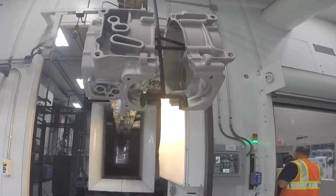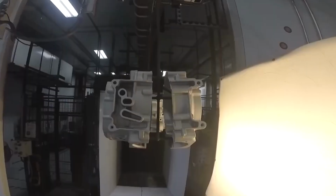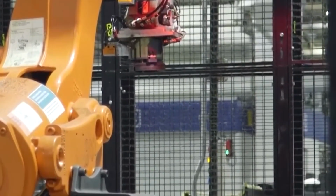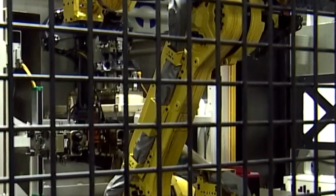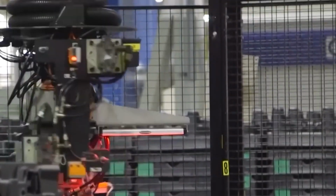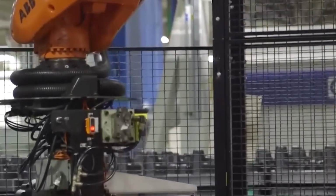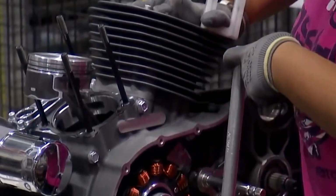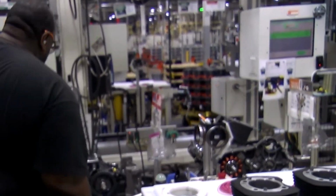Next, let's talk about the most famous part of a Harley, the engine. Cylinder heads, crankcases, and pistons are assembled with the help of robotic precision. But here's the twist. Despite all the automation, critical phases of engine assembly are still done by hand. Experienced workers bring together the complex puzzle of moving parts with meticulous care.